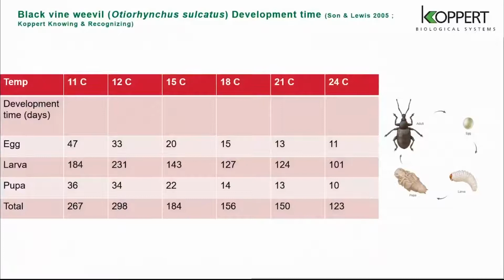This is giving you a little bit of information about how long they take to live. So if you look at the very bottom of the table, you see the total length of time that it takes them to go through their life cycle. So at 11 degrees, it's taking 260. Okay, 11 and 12 it's around about 300 days, 270 to 300 days, 11 to 12 degrees.